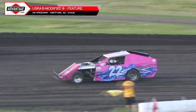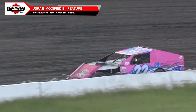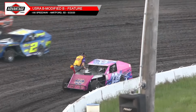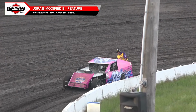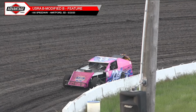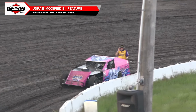So the caution coming out, it's for the 22 of Justin Volts, who was the pole sitter, and he's been told to stop down there at David Beeman in turn number 4. And you're asking why? Well, there was some fluid coming off the back of that car, so the track officials, for safety's sake, want to stop that car and make sure it's not leaking fuel all over the place, which of course would not be good. So that draws the caution. We will have a complete restart coming up on this B main for the Great Western Bank USRA B-Modifieds.